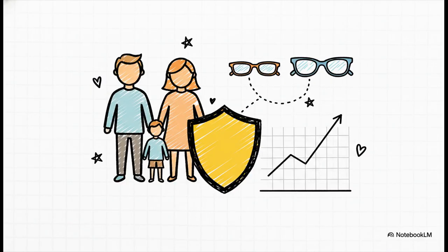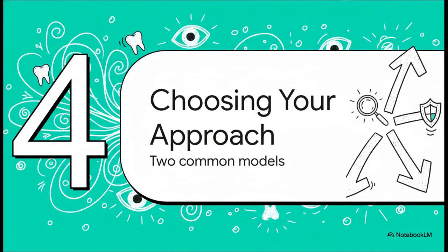And this is a total game changer for families. If you have kids, you know how their eyesight can change in the blink of an eye. Those costs for new prescriptions and glasses can really stack up, and a vision plan just makes it all so much more manageable. Okay, so you get how they work, but which one do you actually pick?